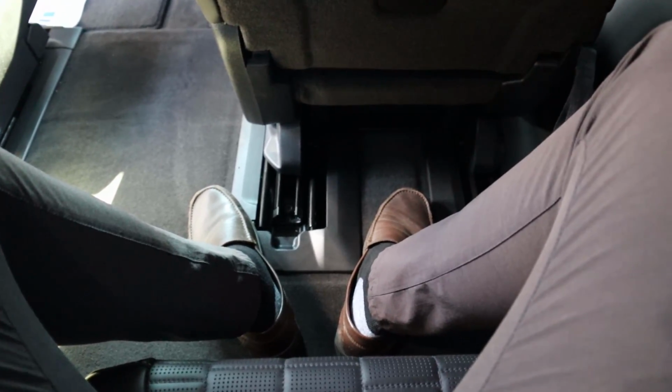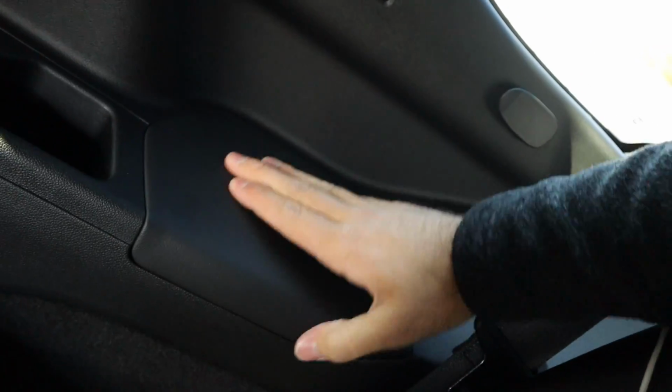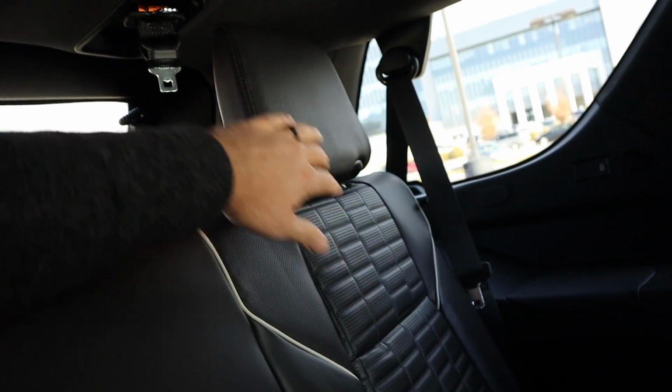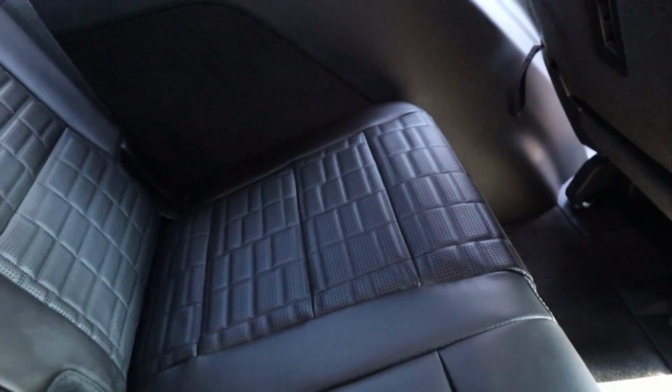Now, first off, here in the third row, legroom is fantastic. Got some cup holders back here. I actually have some padding on the armrest, and I have a USB port as well. You've got this for the seat, as you can see. And then here's a quick look at the seats here in the back. So notice the design is just as beautiful as the second row. And then headroom's also really solid.